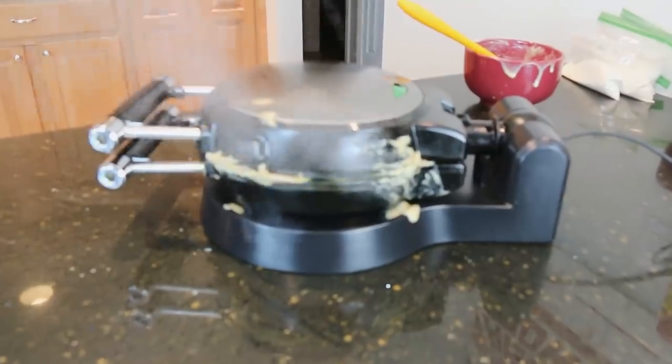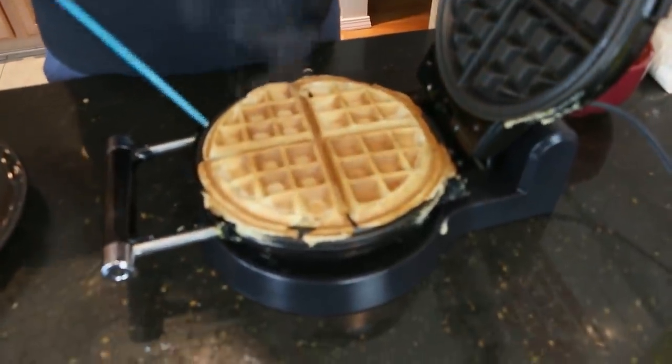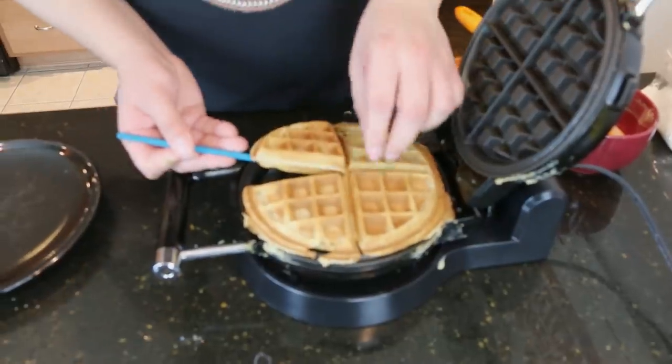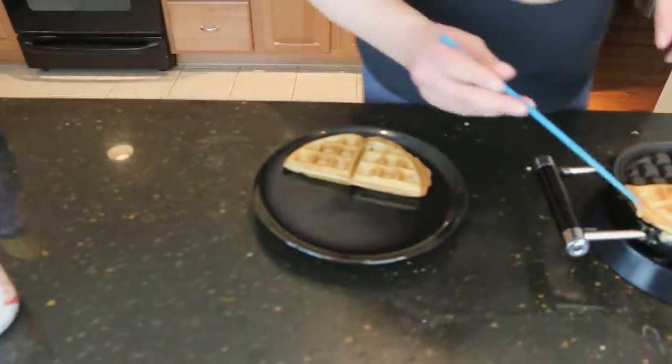Look at it just kick out steam! Here we go! Wow, that's a great looking waffle! We're gonna let that sit, and I'm gonna go ahead and make my second waffle.